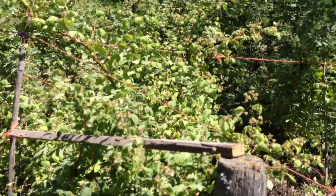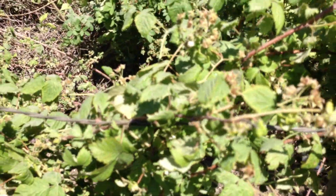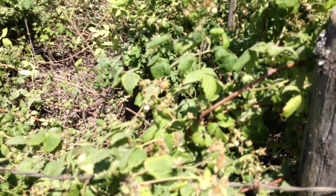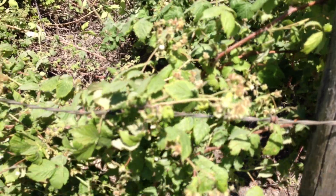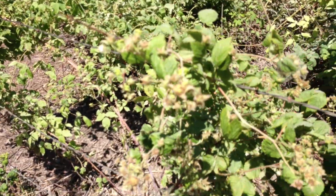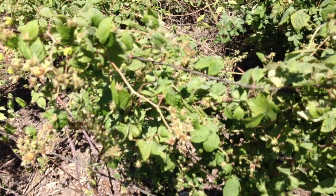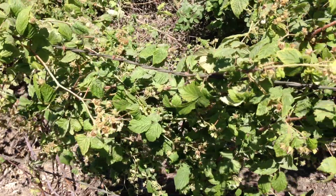And we already know that they're well adapted to our climate and they're likely to thrive because, as you can see, these are just feral and up until recently were completely inundated in other weeds and bushes. And they are setting just substantial amounts, as you can see, of raspberries.